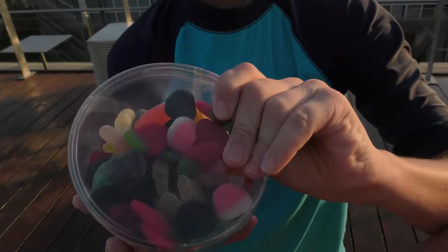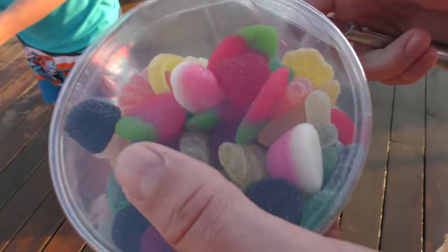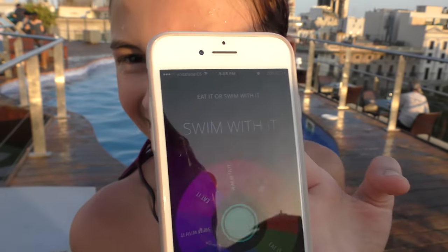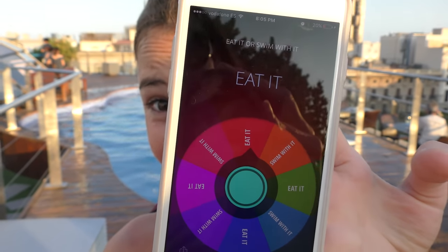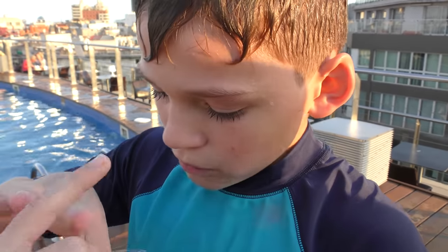Okay, wait. I gotta spin. Okay. I'll open it for you while she spins. Okay. I wanna see what it looks like. Oh, that looks really good. A bunch of gummies. Can I see? It's swim. I get to eat it. Yes, but I get to eat first. There's a strawberry. Oh, yeah. Ooh, I want a watermelon.